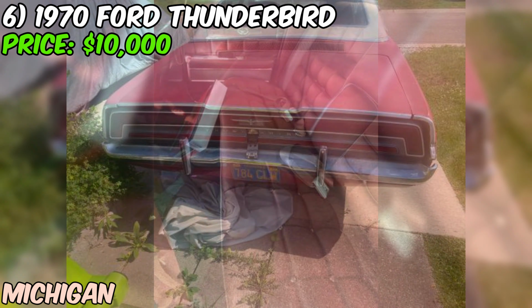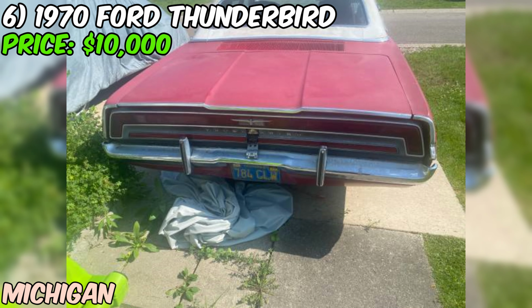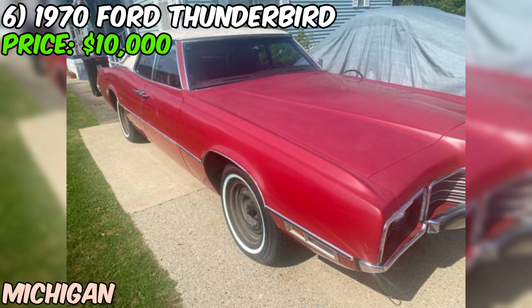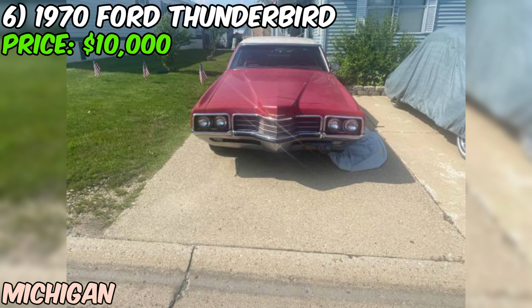First off, let's talk about the rarity of this particular model. The Landau was a special edition Thunderbird that came with a host of luxury options, and this one has them all. The most notable feature is the sunroof, which is a factory-installed option that's hard to find on these cars. It's the perfect way to let in some fresh air and sunshine on those scenic drives.